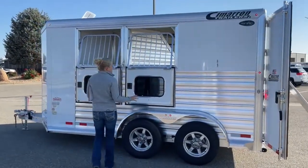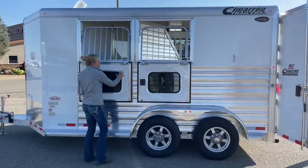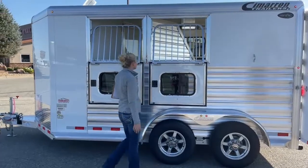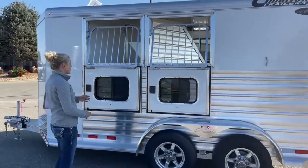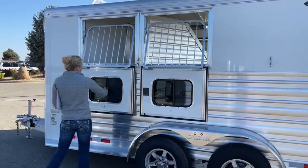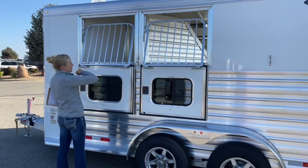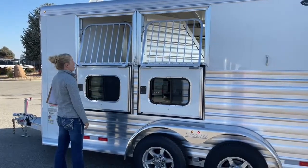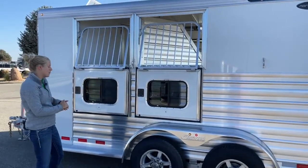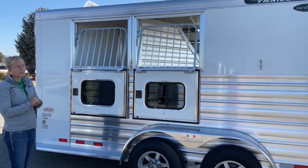So on this rear here, very similar to the other side, minus these huge drop-down windows. We have the option to have so much airflow moving through these trailers on these Cimarrons. You really have the ability to manipulate these with the bus windows on the front as well as the drop downs, the bus windows on the hip, the rear window on the rear door, and the roof vents, not to mention your insulated standard roof. So with these Cimarrons, your horses are going to be really, really comfortable temperature wise.